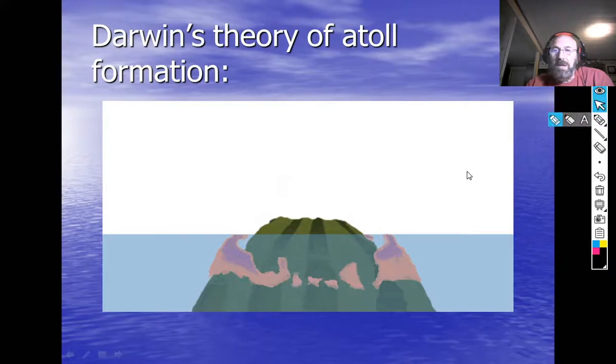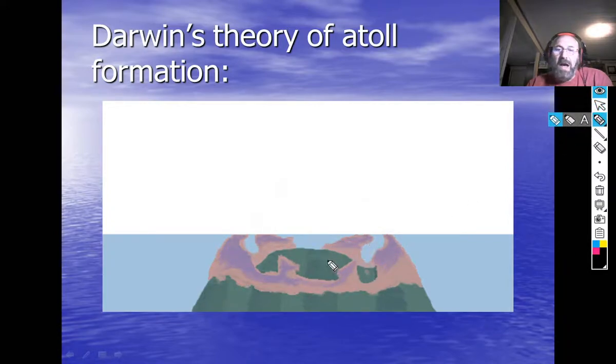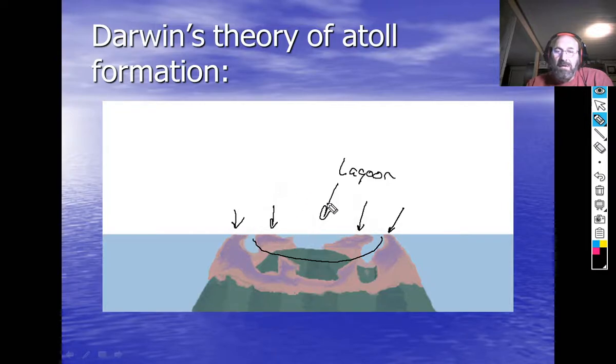Okay. Let me keep it going. As the island sinks away, if the coral can continue to grow, you'll notice that we have these pieces that are above the island, and we have this shallow area all in here. This is one large lagoon. And if you look at these from this vantage point, then you can see that there's a ring of islands, and we call this an atoll.